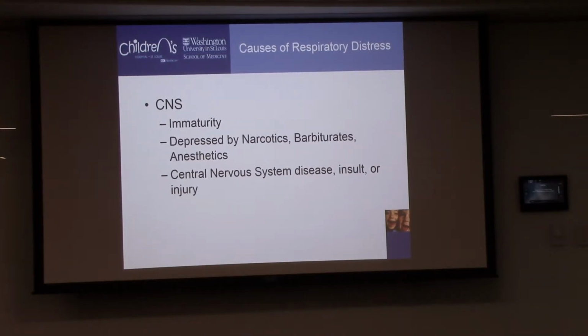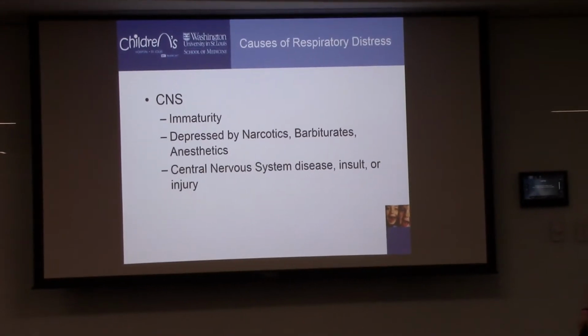Central nervous system, things that could insult the central nervous system. Immaturity, so we don't have any immature infants up here in North County, correct? None at all. Just paranoids. I would agree with you there.